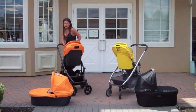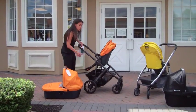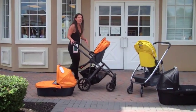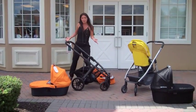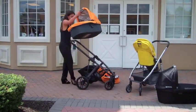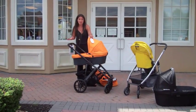So, if you're looking at the Vista here, you'll see that in the box, you receive the bassinet, the stroller frame where the basket is attached, as well as the seat. In the beginning, you're going to use this stroller with the bassinet. Why? Because it allows your baby to lie flat from birth, which is very, very important. It's really healthy for babies to lie flat, and better any day than putting them in a car seat.